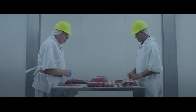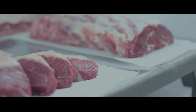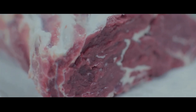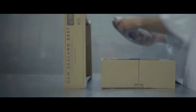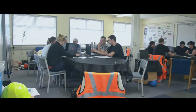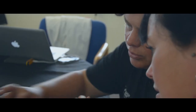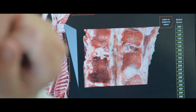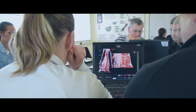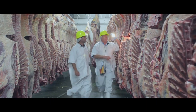For this system, consumer taste tests were carried out in New Zealand and America on over 96,000 samples of beef to determine the factors affecting eating quality. The process was planned and carried out over 2 years by scientists from Texas Tech University in America, Otago University in New Zealand, and by other international experts in food research. The result is a system of accurate meat standards for New Zealand beef.